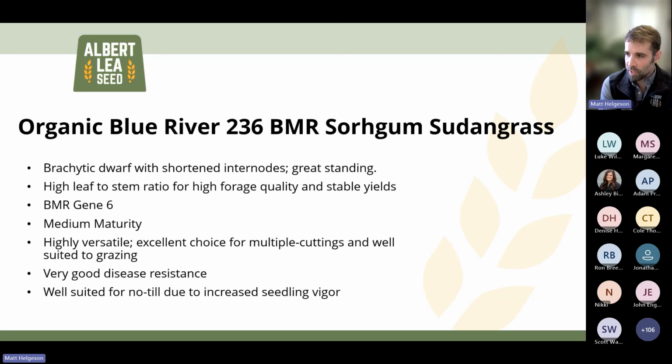So brachytic dwarfing is a sorghum Sudan with short internodes. So we've got a more compact plant. Those leaves are much closer together, makes for a better standing plant, less likely to lodge. Since this is the high leaf to stem ratio, that's really increasing your forage quality, and it might seem like a shorter plant's going to yield less, but that's actually not been the case. Most brachytic dwarf sorghum Sudans have maintained stable yields compared to their non-brachytic counterparts.